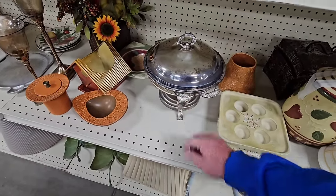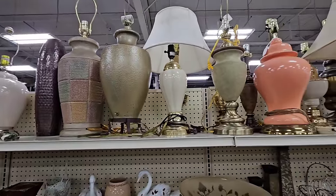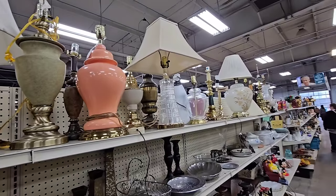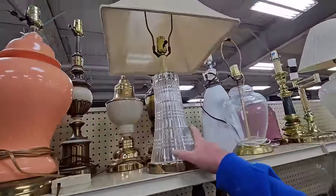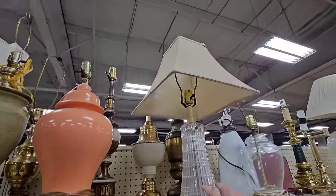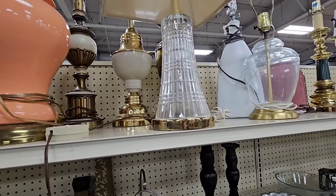That's like solid metal. If you're looking for a lamp, they got plenty of them. But again, I would recommend plugging them in. Maybe bring a light bulb with you with the intention that you may buy one. Just make sure it works. That way you don't take it all the way home. And look at this one right here. This is really nice. $20 for this. And the lampshade looks really nice too. I mean, yeah, a little scuff mark there, but you can clean that up. $20? That is really cool.